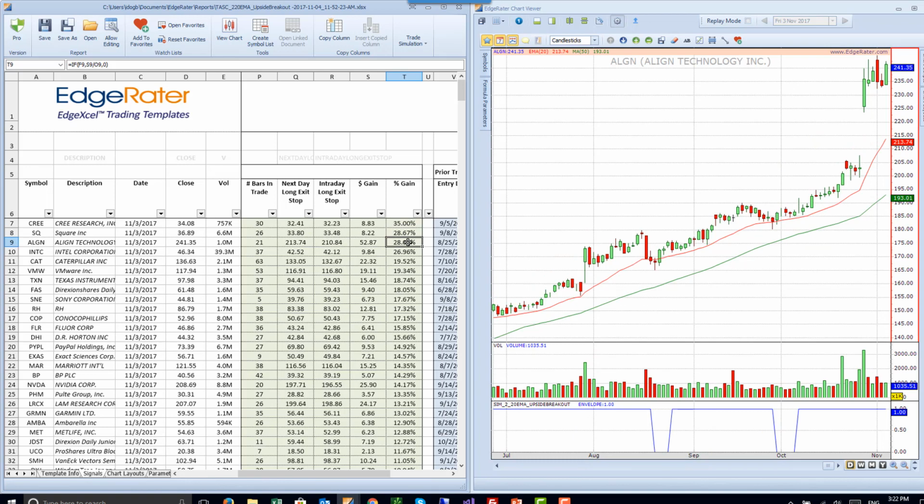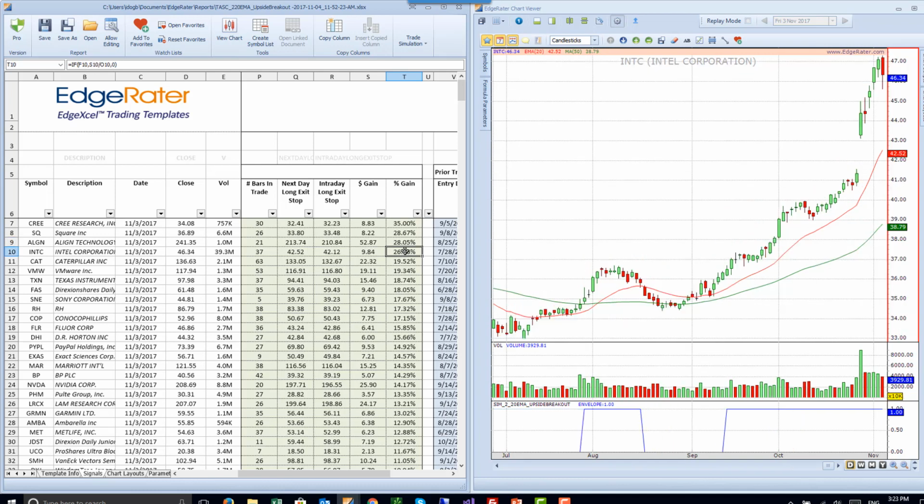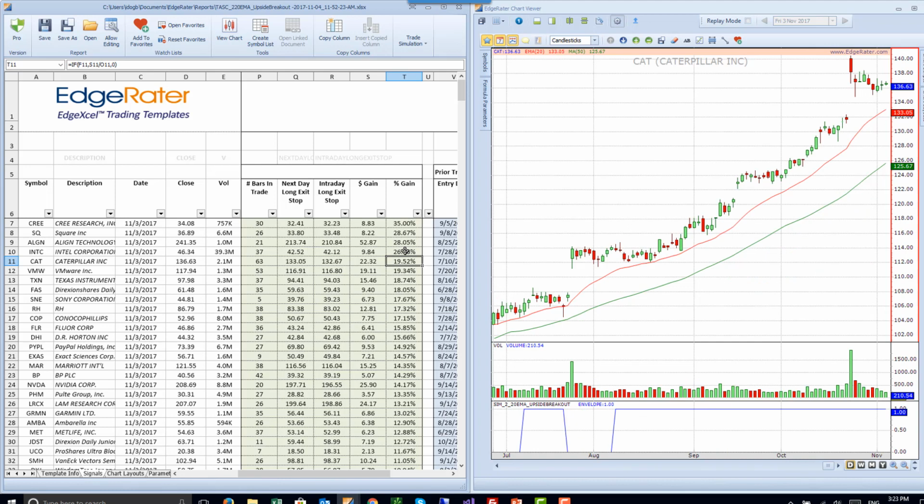Align Technology has been in this trade all the way from this date down here, 10/6, so that's been in a trade for 21 days. Again, this has been in and out in this run-up, and always gets out when it tags this 20 EMA, but can get back in, and it's at 28%. So these are some of the good ones. Align had a good day on Friday and looks to potentially be pushing higher, but of course you never know. Anything can happen, and that's why the system has really strict rules about when to get in and get out.